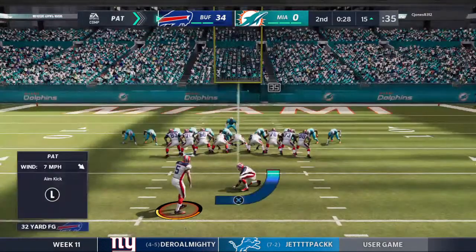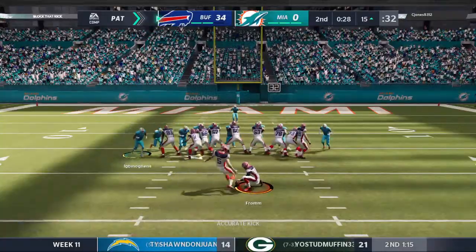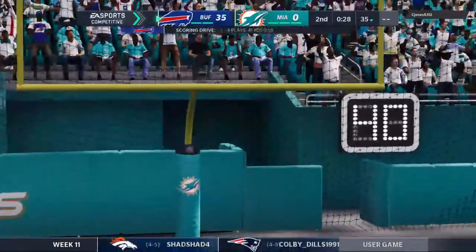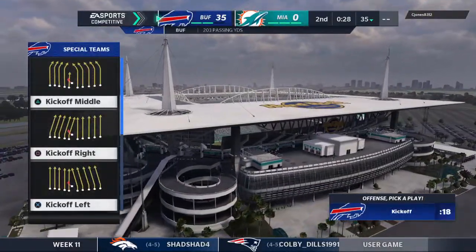Extra point attempt to follow here. And he's been a busy man, 5 for 5 now as he knocks another one through to extend the lead. Bills 35, Dolphins nothing.